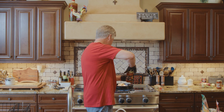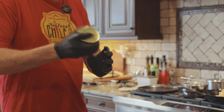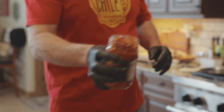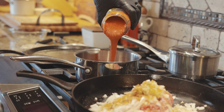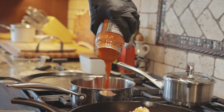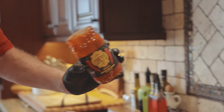I'm going to shake it up first a little bit. You can smell this lamb starting to cook and the onion. This red sauce is absolutely gorgeous. You can see how thick it is. We like to say we don't sell water. I don't want to ship you water. I don't want to sell you water. But the chili itself has some water in it. You don't want to waste this, and the sauce is always a little too thick.